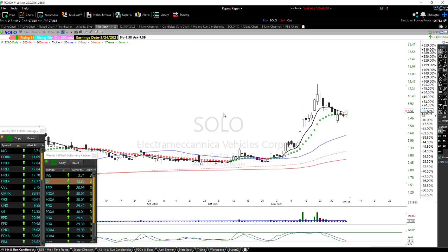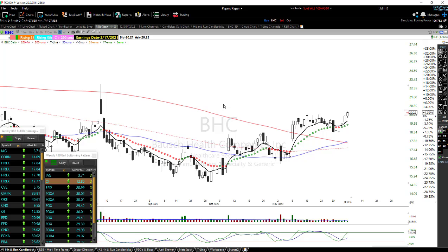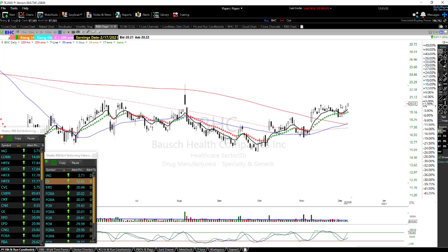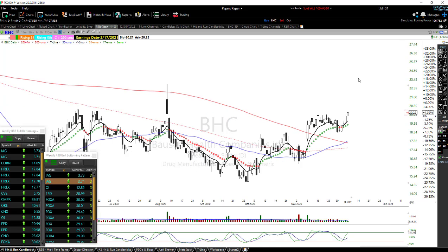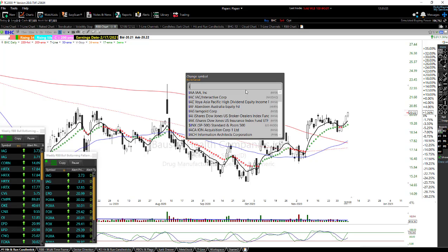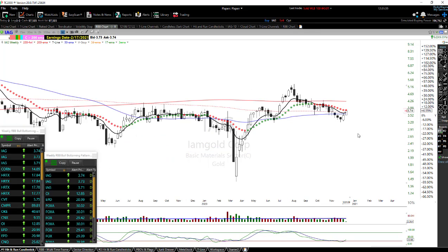Hey, Phil, BHC is also breaking out on the scanner, but not an RBB. Yeah, that's not an RBB setup. Weekly chart, yeah, that's not. But yes, it is breaking out. Hey, I just see IAG here. IAG is moving. That one's moving up. Let's go to the weekly. There's the weekly. Look at that RBB setup.